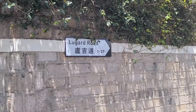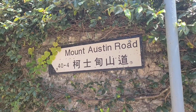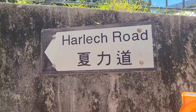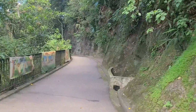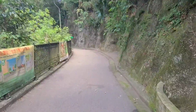You can choose Lugard Road or Mount Austin Road, but today we're starting off in Harbour Road. So here we go. This is the walk around the peak.